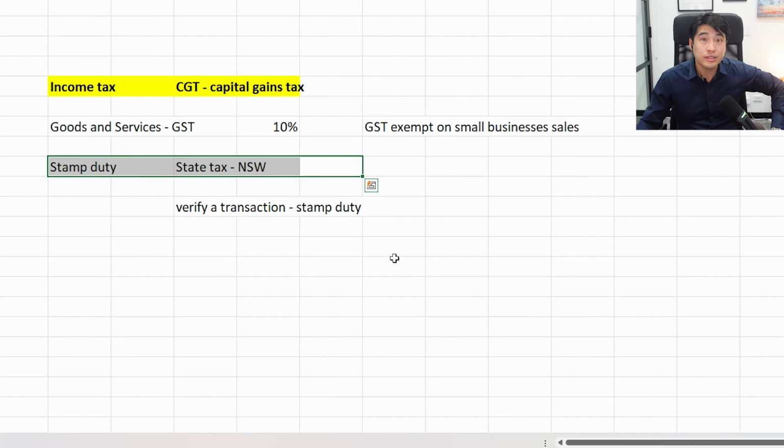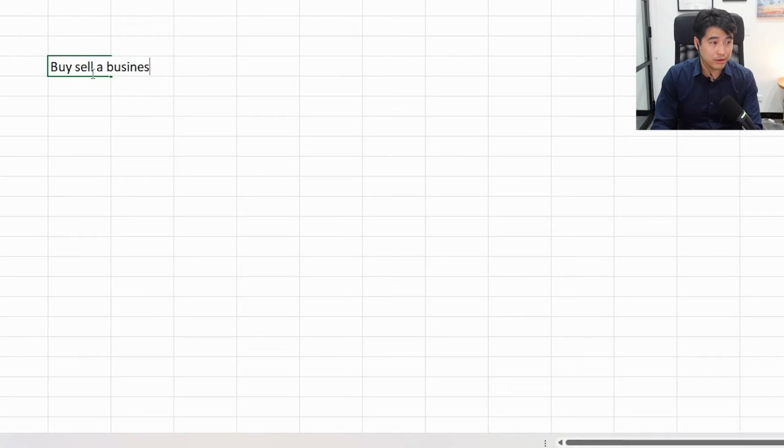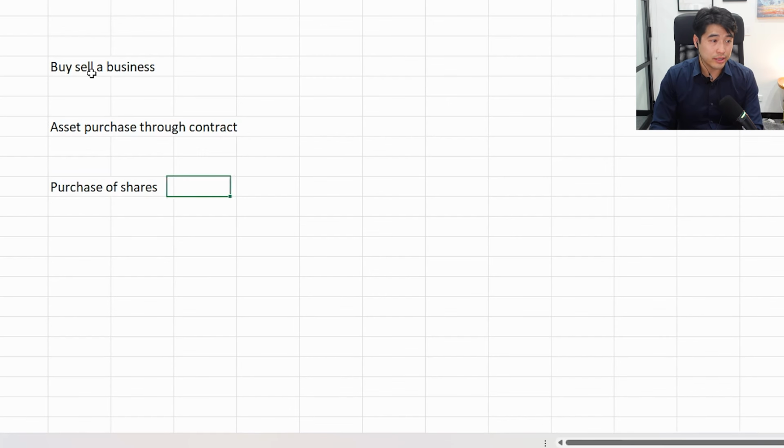There are some concessions that you can apply, and I'll go into more detail on that. So when you buy and sell a business, remember how I mentioned, guys, there are two ways: asset purchase through contract, and purchase of shares. Those are the two options that you have when buying and selling a business.